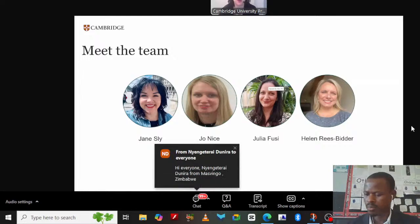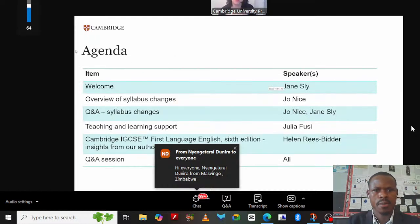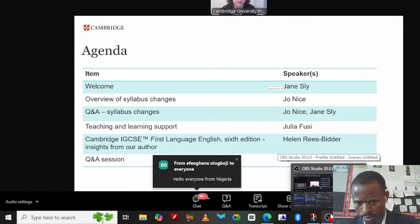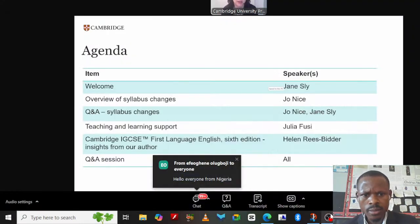Okay. Agenda. Start off with Jo talking about changes to the syllabus and why these have been made. We'll then have a very short Q&A session to answer syllabus related questions you have asked us in the chat. You can still ask questions about the syllabus after this short Q&A session. We can pick those up at the end because we have another one.